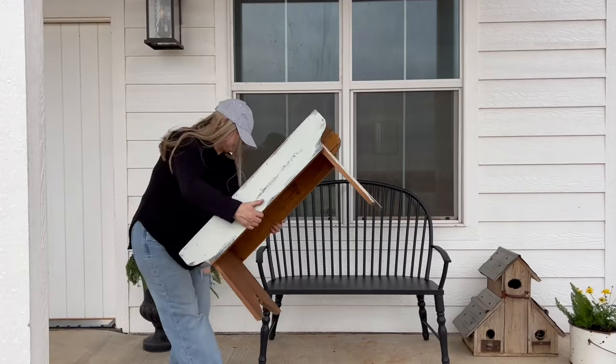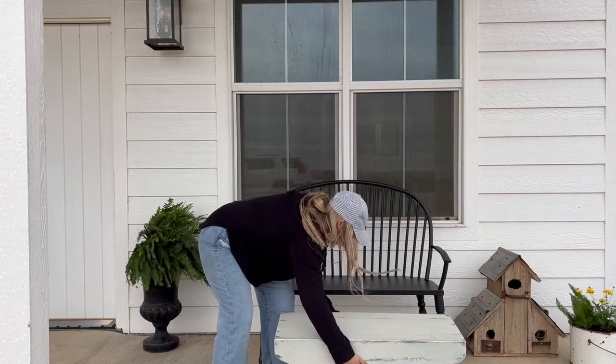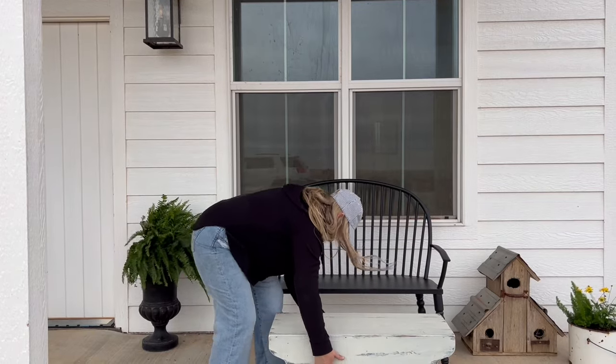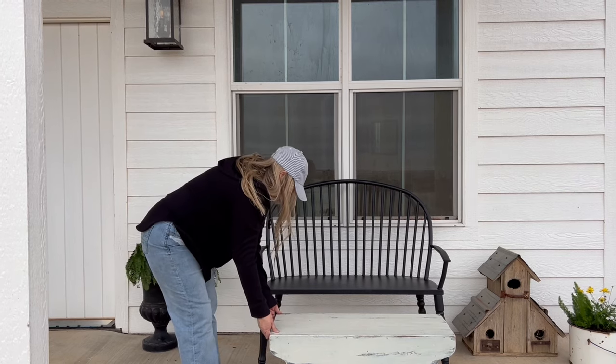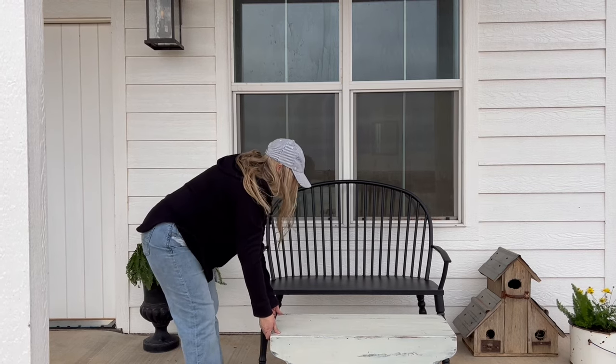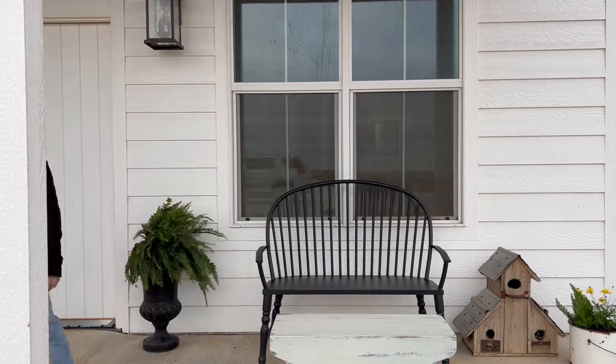Borrowed this bench from the upstairs bedroom. Just like the way I decorate inside the house, I'm gonna decorate the same outside the house. A little touch of rustic to go along with the colonial looking furniture.